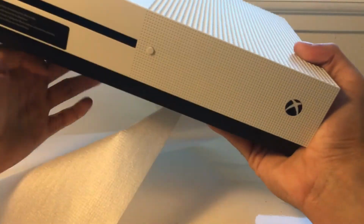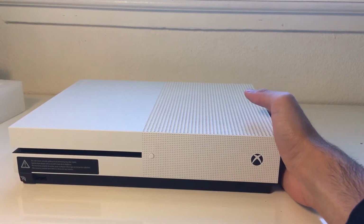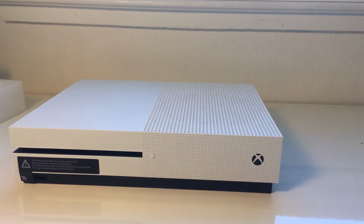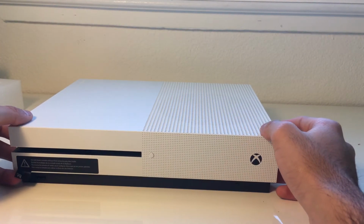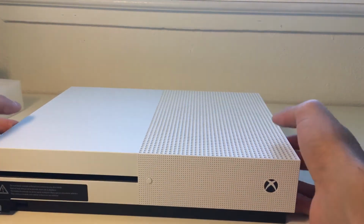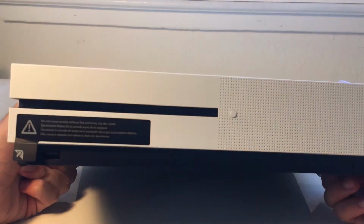Alright. So, here we have the white Xbox One S. Well, it doesn't say S, it just says Xbox One on the box, so I don't know if it's really an S, but it's marketed as one. So we have a front USB port right here. It was on the side on the original console. This console's heavy, by the way.